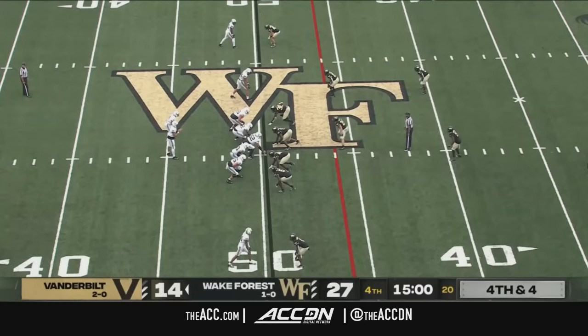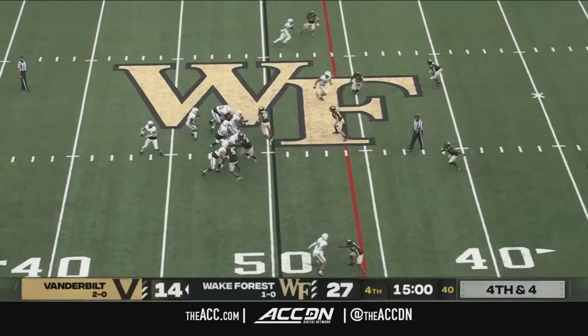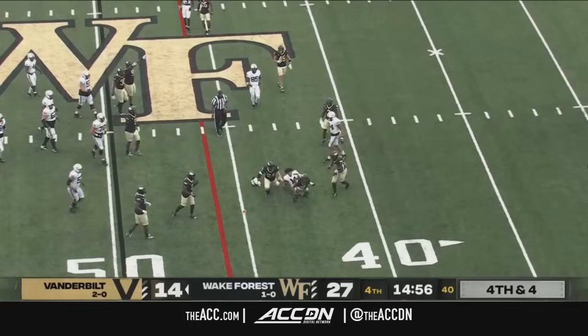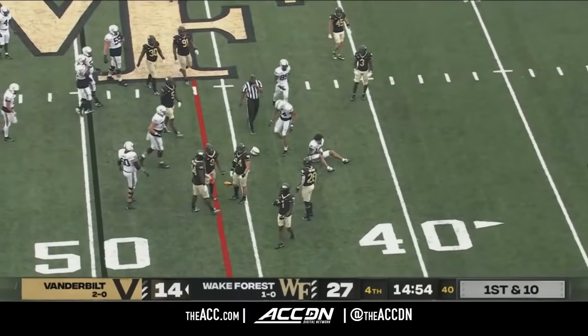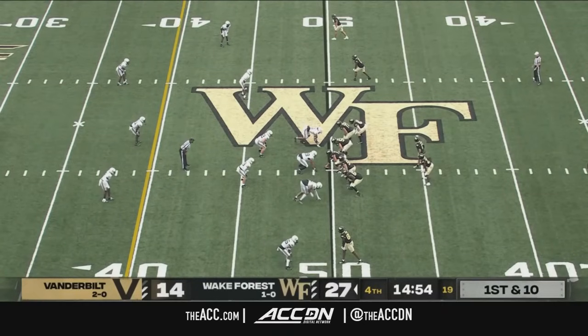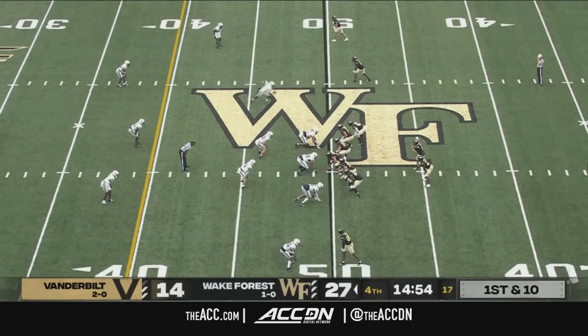And he's down here to the bottom of your screen. Vanderbilt 0 for 1 on 4th down. And they immediately go to Shepard. Makes the catch, loses his helmet. So Mitch Griffis has got to love this field position right in the middle of it.